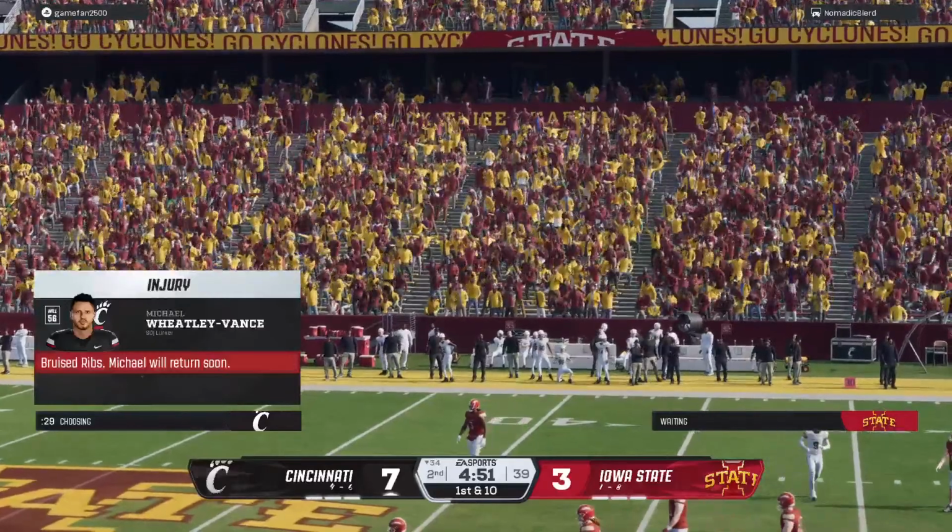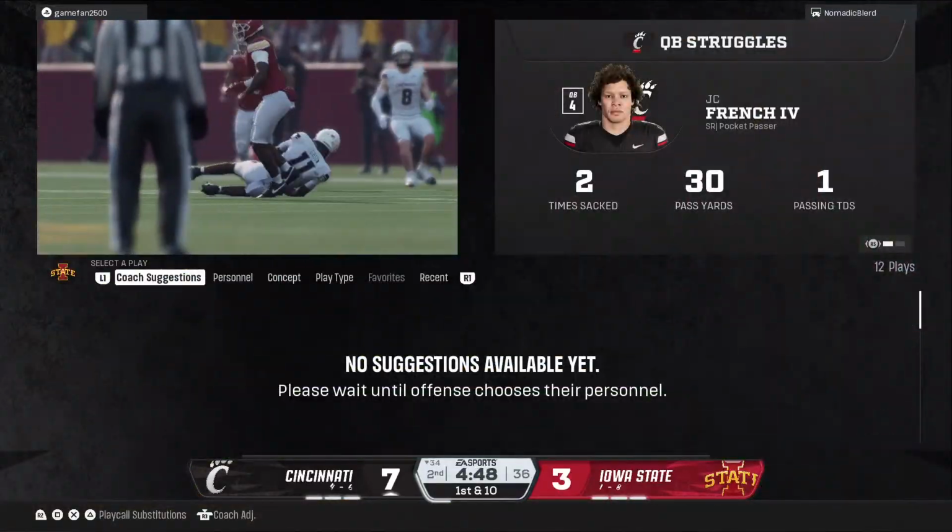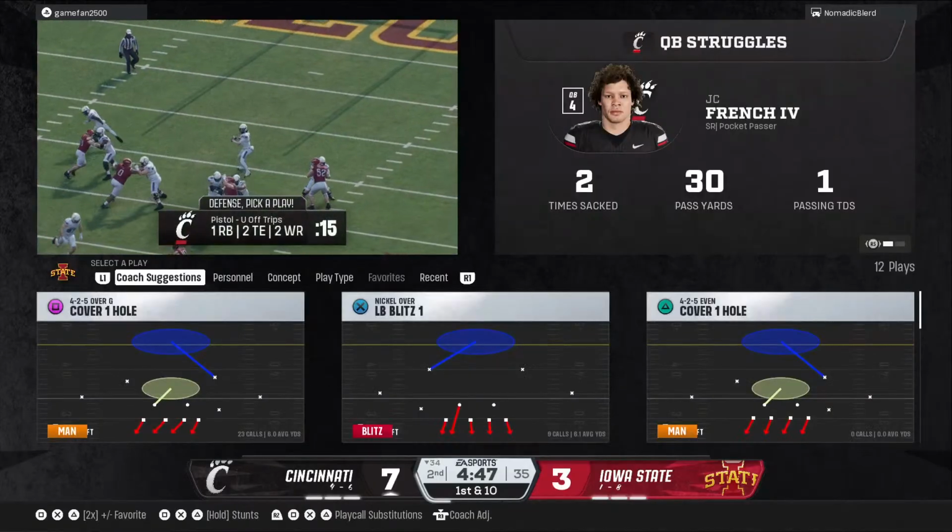Being the more physical team, but understanding the situation of the game. You're still winning. You got the football back. Now put a nice drive together and execute.